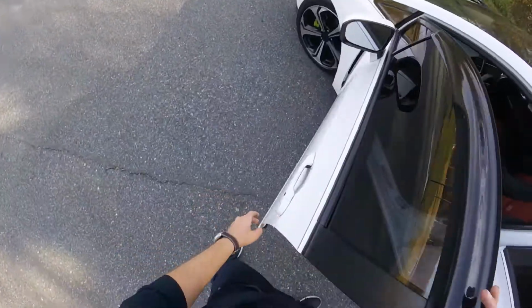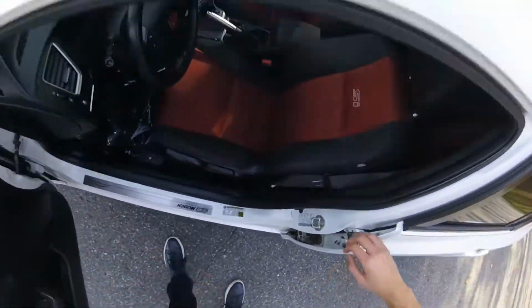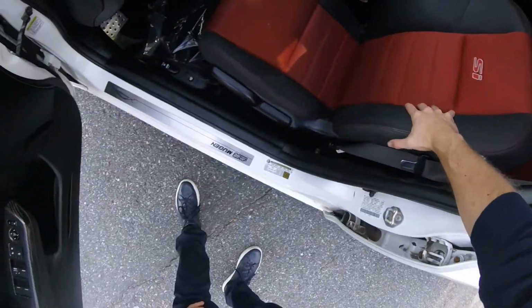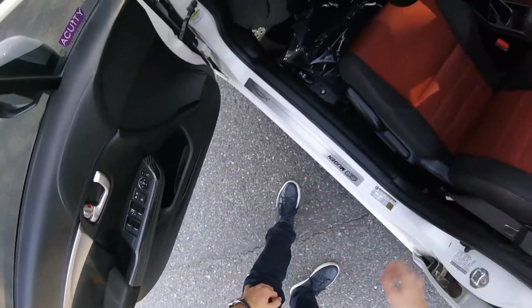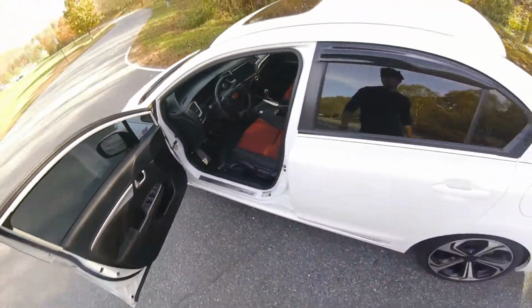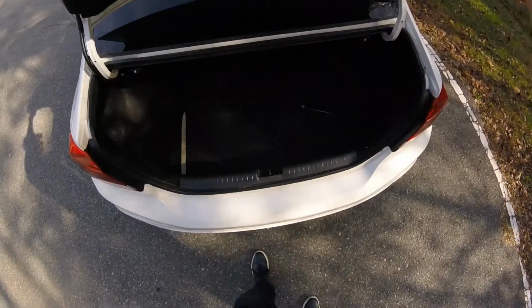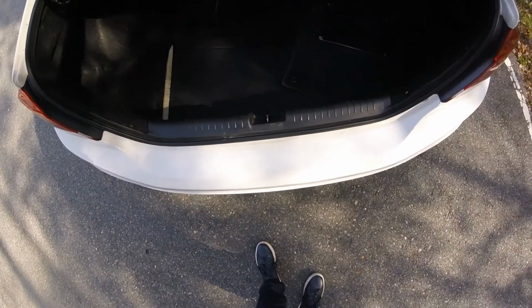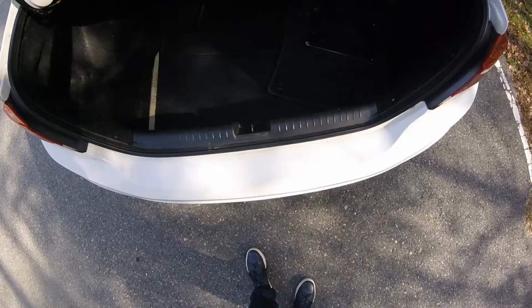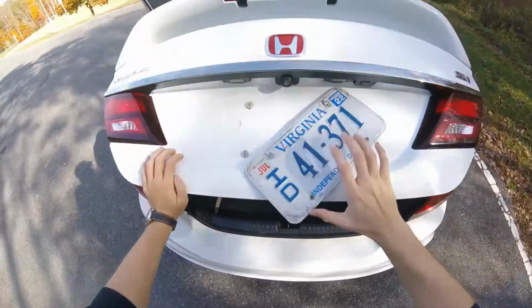So we have our keyless access. Another nice emblem. Black and red seats. I think these look super cool. Aluminum pedals. Some more carbon fiber trim. Let's take a look in the trunk. So this is a typical Civic size trunk. It has good space, enough to put a few big suitcases and go on a trip.